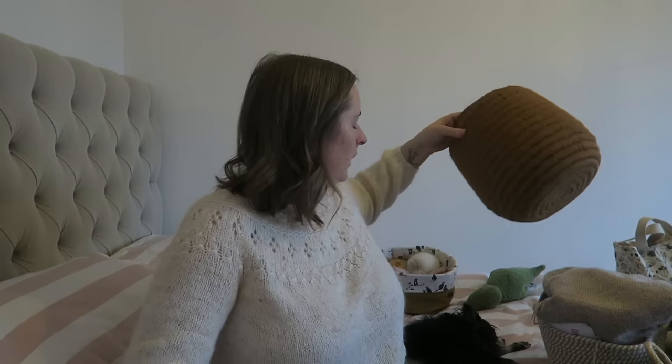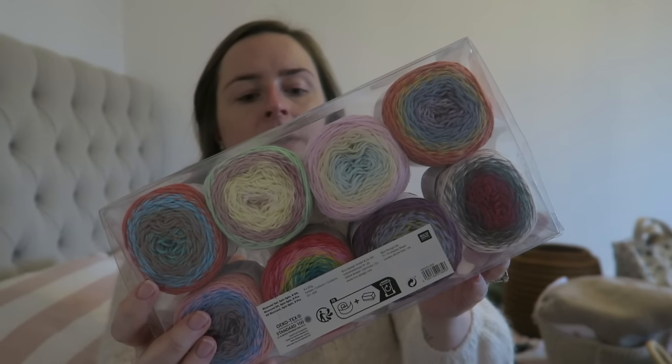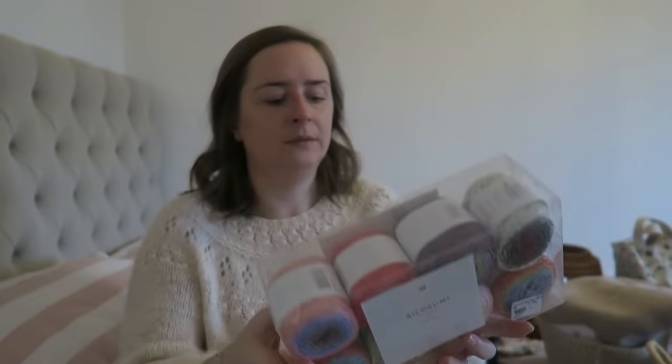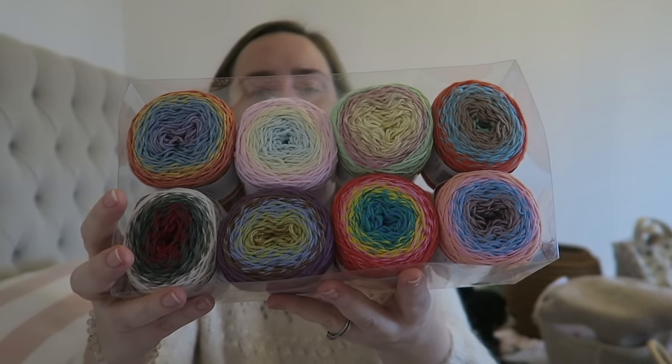And then I also got these. I wonder if they'll just be loads of glare. These are the Rico Rumi Spin Spin DK. I think they're 50 gram. Yeah, they're 50 grams. That's easier to see, isn't it? But I thought they'd be pretty fun for what I was doing, because the work is done in the ball.